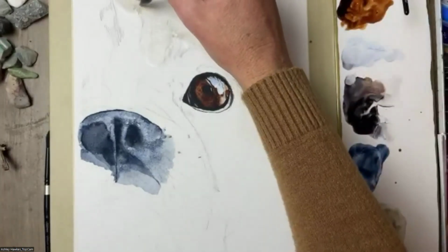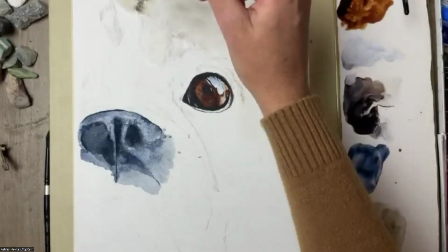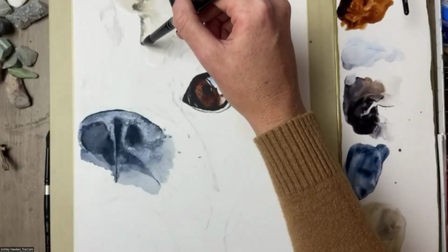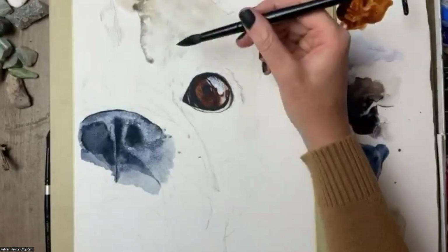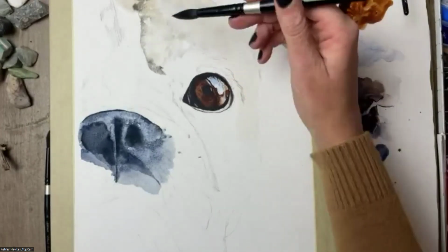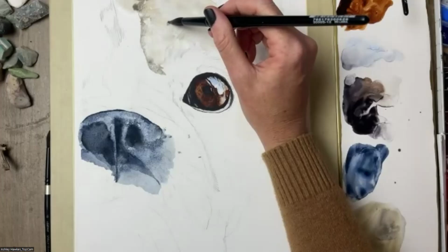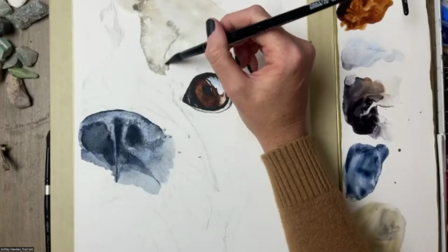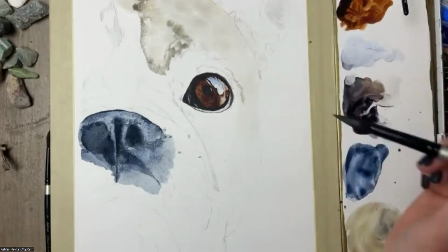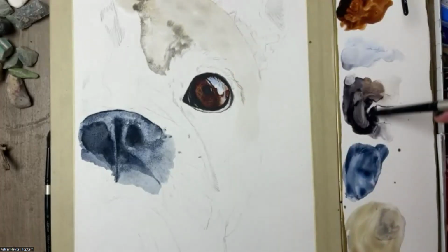I like to let the paint do its thing, let it kind of dance and play. And I really love lost and found edges. What that means is some of your edges are going to be a hard line and some of them are going to be soft and blurred. And that's one of the things that we love about watercolor.